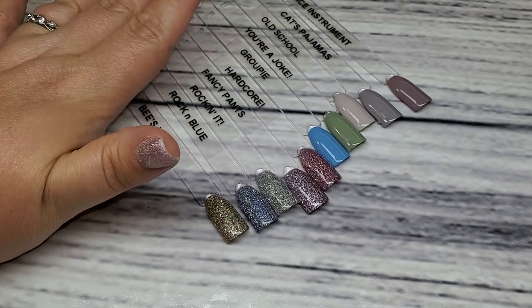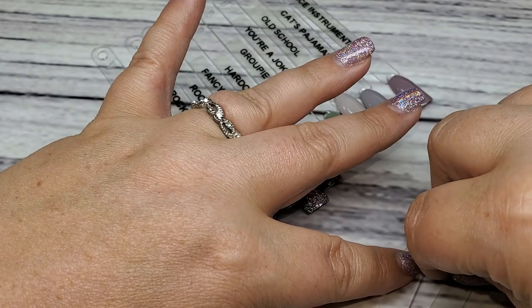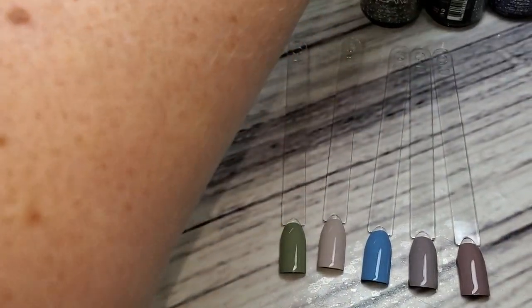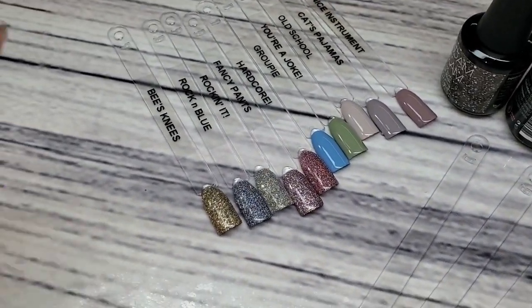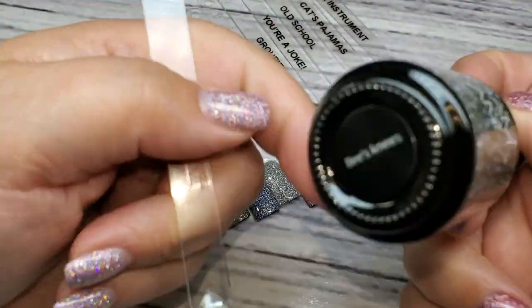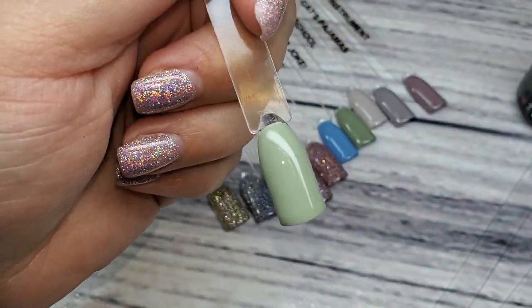Okay, there are all the swatches, and now I have got a second set here, and they're sticky, of the creams, and then I'm going to do the single coat of the glitter over it. So we're going to start with You're a Joke, which is the green one, and then over that we're going to pair it with Bee's Knees, and I'm just going to do one thin coat.